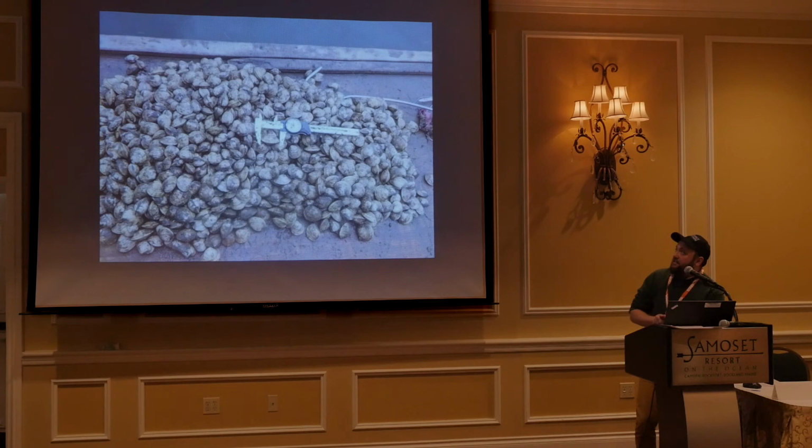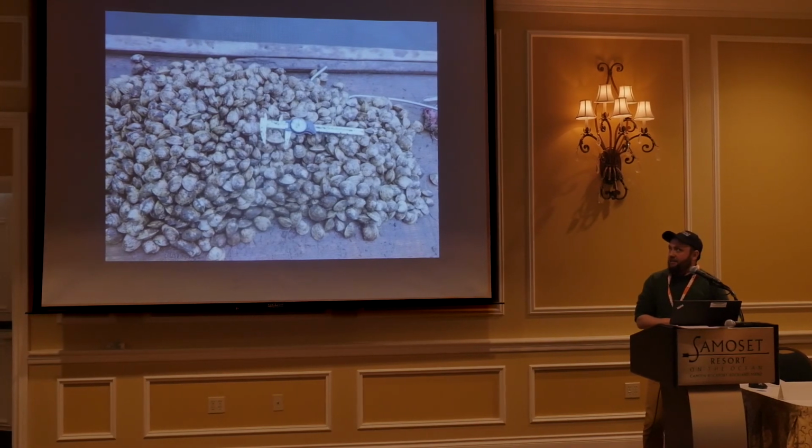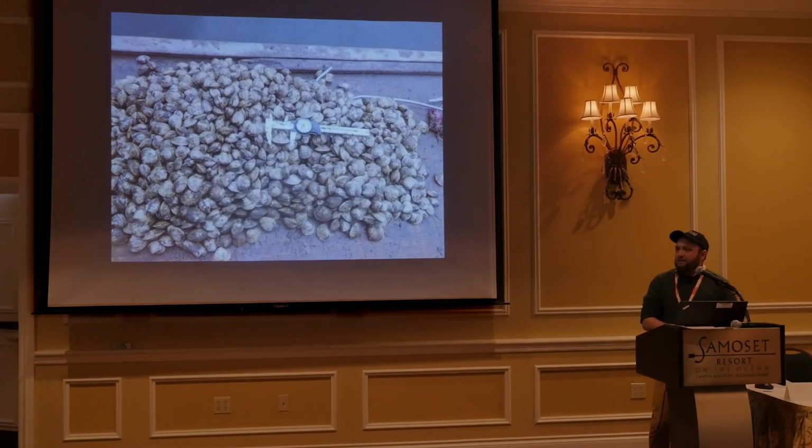And so this is kind of a look at what the final product looks like. These are, again, smaller than traditional quahogs. They're a bit sweeter. They taste, and that might be because they're small enough to be pre-reproductive. We're not sure. We're hoping to test some of this out. They have had pretty favorable reviews from different restaurants I've brought these to.